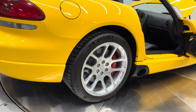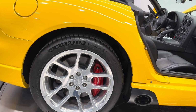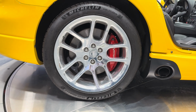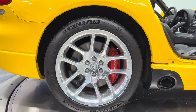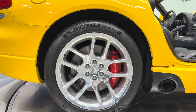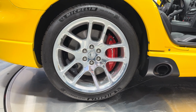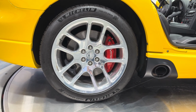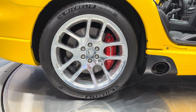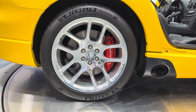All right, so right away you're gonna see it has the polished aluminum wheels, looking great with this yellow. We'll come down here with the Viper. They are the Viper rims. Tires are Michelin tires, and they are relatively recent. We have a massive 355/30 ZR19 in the rear. You got the performance disc brakes. You can see a large one there in the back with those red calipers, and they do say Viper on them.